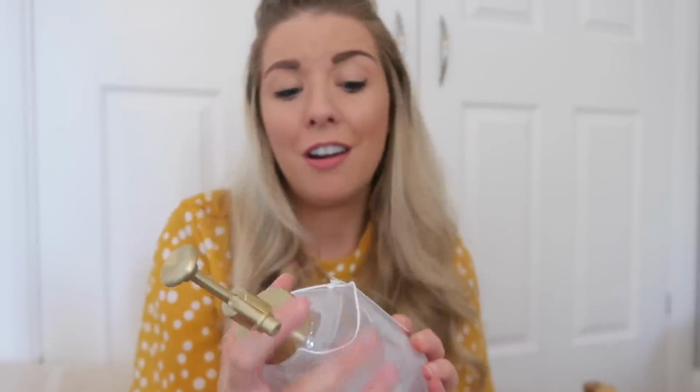But I don't know how well it's coming up on camera, but the glass is just so beautiful, and I loved it so much. This was £9.99, and they had quite a few of these, so hopefully you'll be able to find one in your local store because it's just gorgeous.